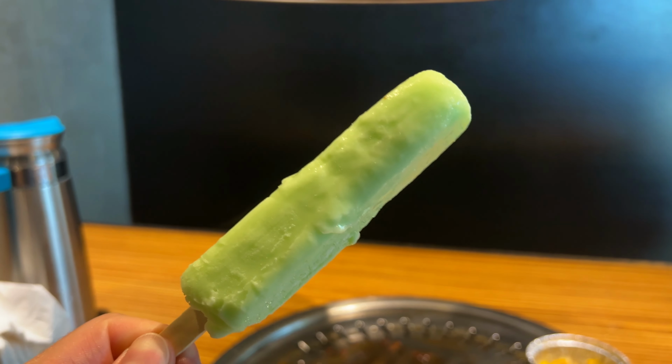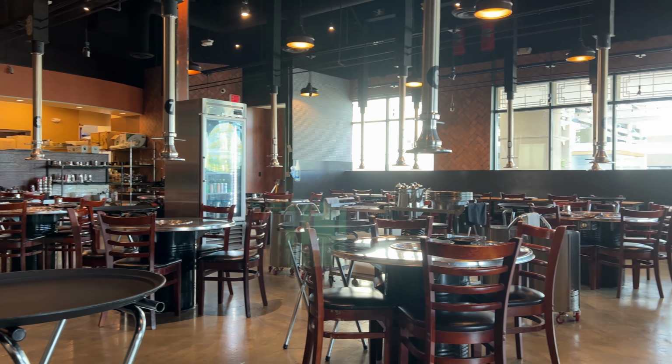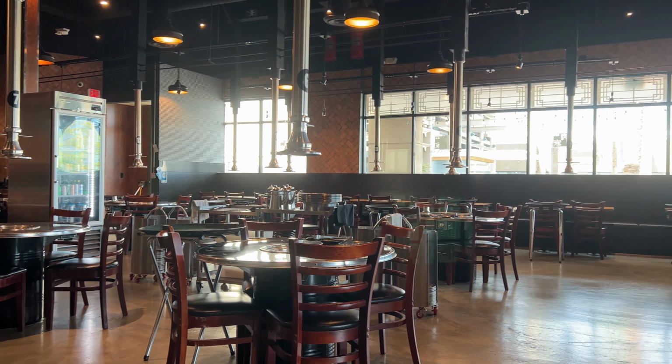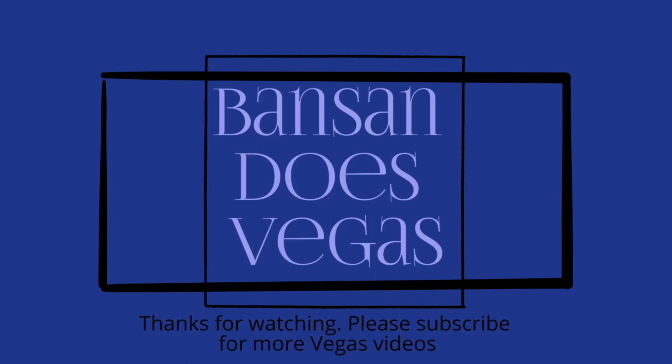Overall, this place is pretty good if you're around this area and don't feel like driving all the way to Chinatown. I like coming here because it's the most convenient for me, but I think there's a few other Korean barbecue places in Chinatown that are better and have more meat options on the menu.